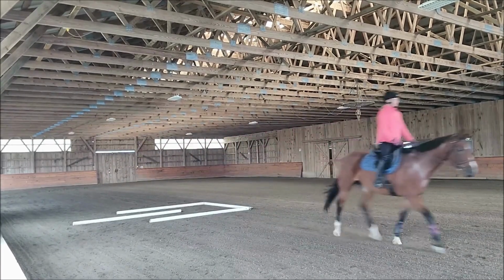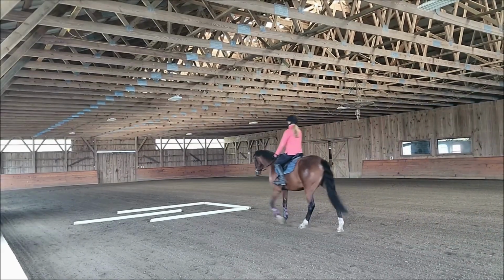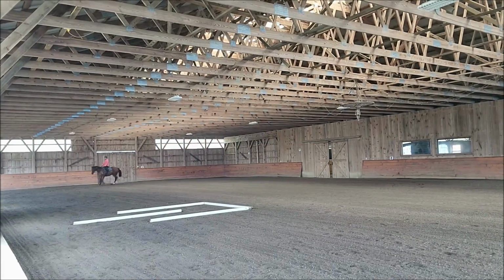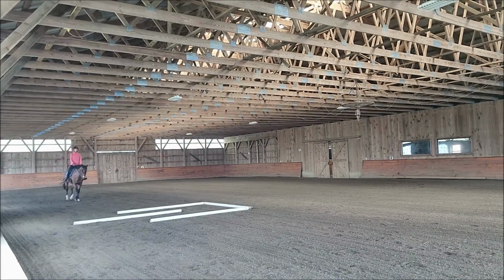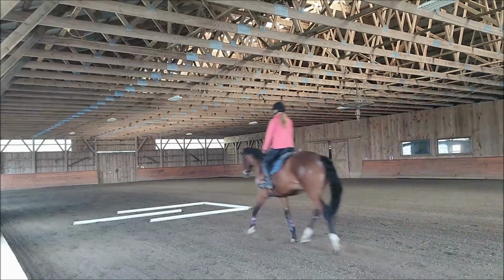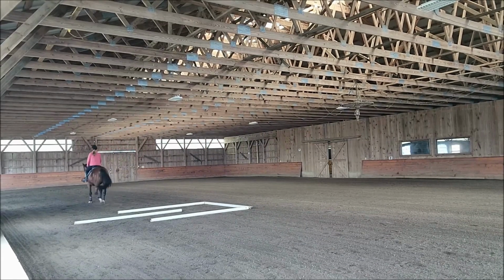But you can see how you can have an infinite amount of ways of doing this. You can take a break and walk and then get going again. So you could do a lot with this pole exercise. And here we come through one. Actually, this is the penultimate, second to last. We're going to come through here. He gets through it pretty easily. And then I make sure we do it pretty well through in both directions.